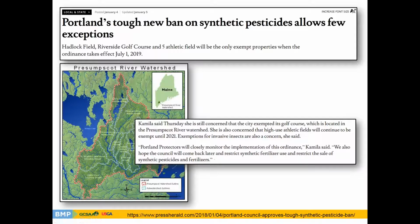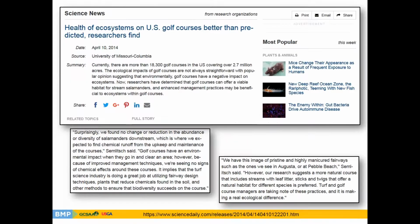But if the BMP on this golf course is in place and they can provide evidence, based on the water quality samples that they say they should do and have been doing, then they can provide some evidence that they don't need to, or they can maintain this exemption as well. Not all information is bad.